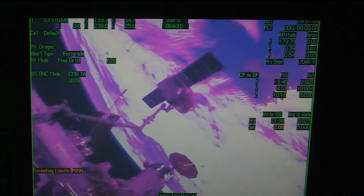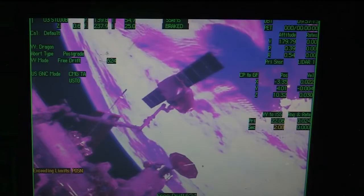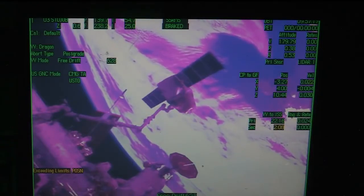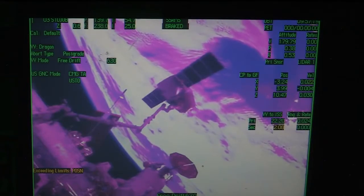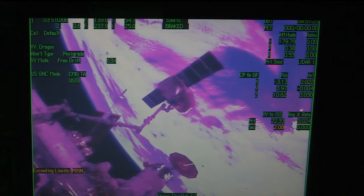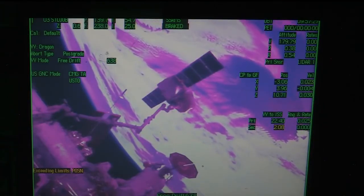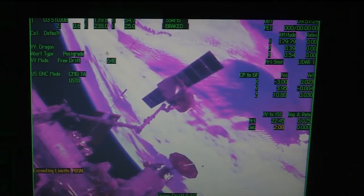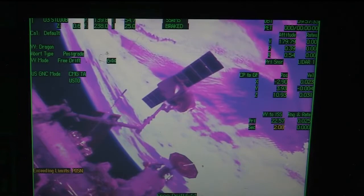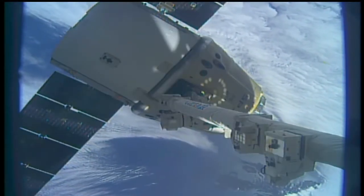So a lot of work being done in tandem between the flight controllers here in Houston and the flight controllers over in Hawthorne, just to make sure Dragon is on a safe flight away from the station this morning. Everything's looking good though. Again, Dragon was unbolted and released from the Harmony module where it's been docked for the last 30 days. That happening at 11:57 p.m. Central Time last night, 12:57 a.m. Eastern Time this morning.